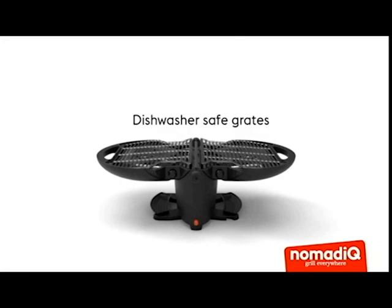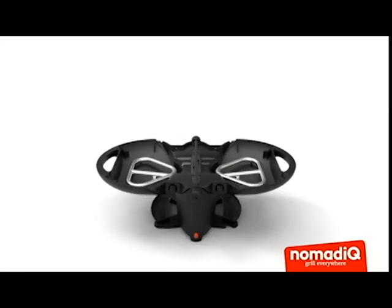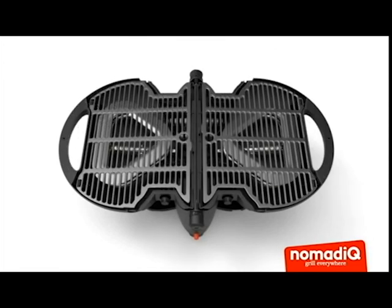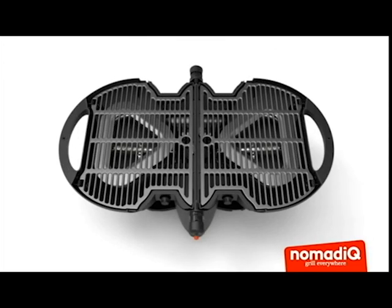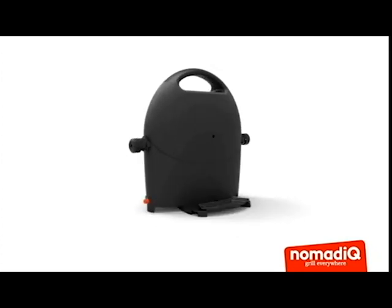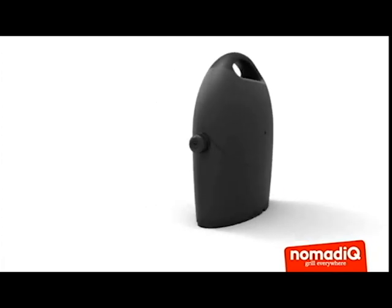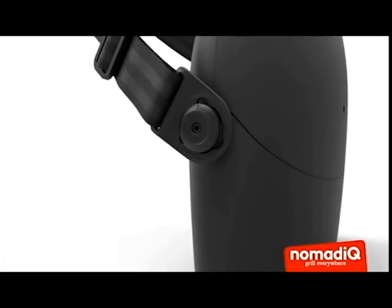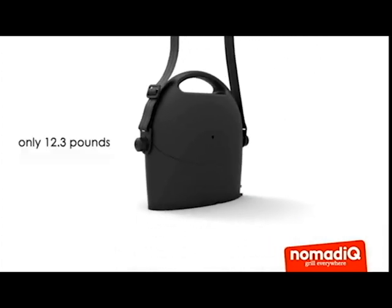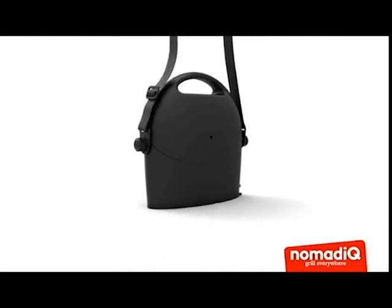Dishwasher-safe grates. Inside, a non-stick coating allows you to clean easily. Close the grill. Remove the drip tray. Twist to close completely. Attach the hanging belt. Now you are free to travel anywhere, because its weight is only 12.3 pounds.